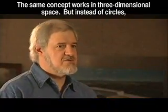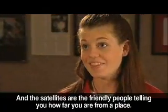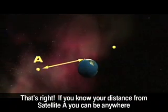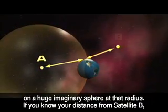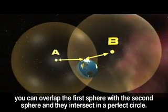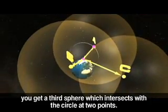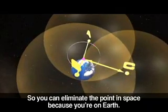The same concept works in 3-dimensional space, but instead of circles, you need to think in terms of spheres. And the satellites are the friendly people telling you how far you are from a place. That's right. If you know your distance from satellite A, you could be anywhere on a huge imaginary sphere at that radius. If you know your distance from satellite B, you can overlap the first sphere with the second sphere, and they intersect in a perfect circle. So if you know the distance to a third satellite, you get a third sphere which intersects with the circle at 2 points. Very good. And the Earth acts as the 4th sphere, so you can eliminate the point in space because you're on Earth.